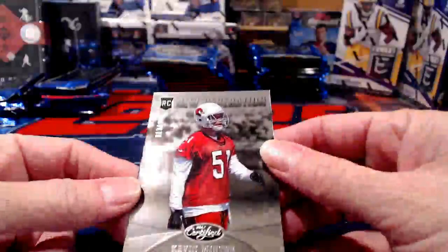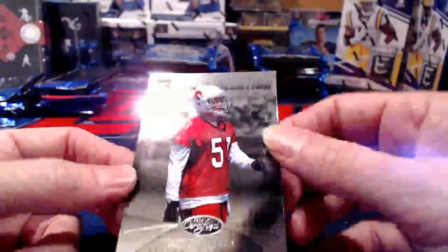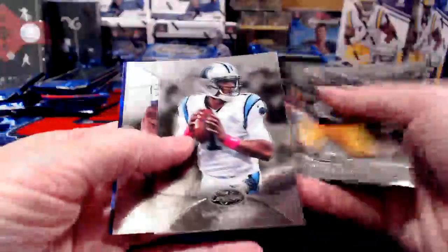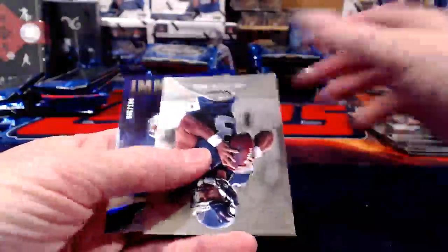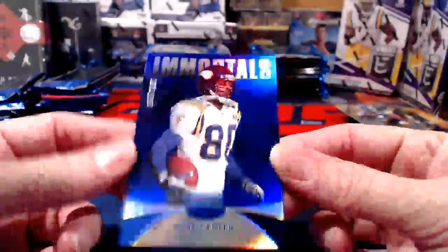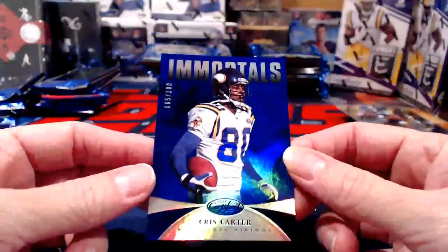Kevin Mentor for the Cardinals. That is just an insert numbered to 999. I usually try to show you both sides of those blank cards just so you know it's blank and not a redemption. Chris Carter to 100 for the Vikings.